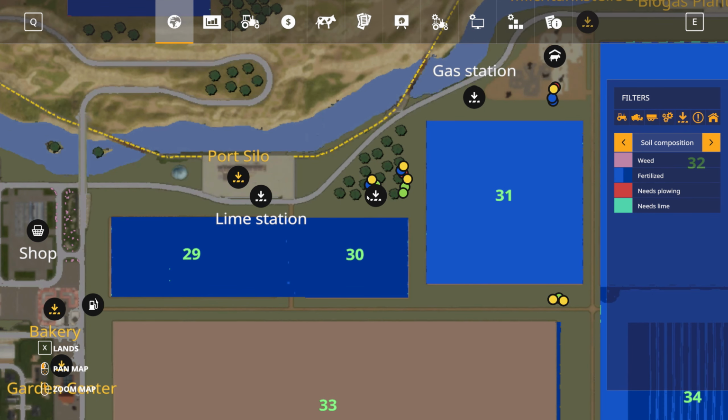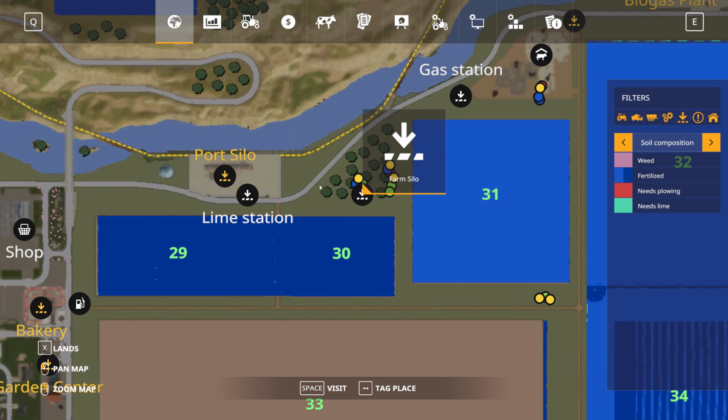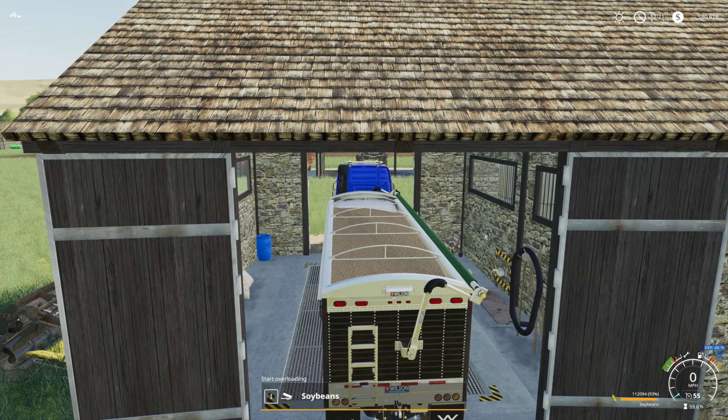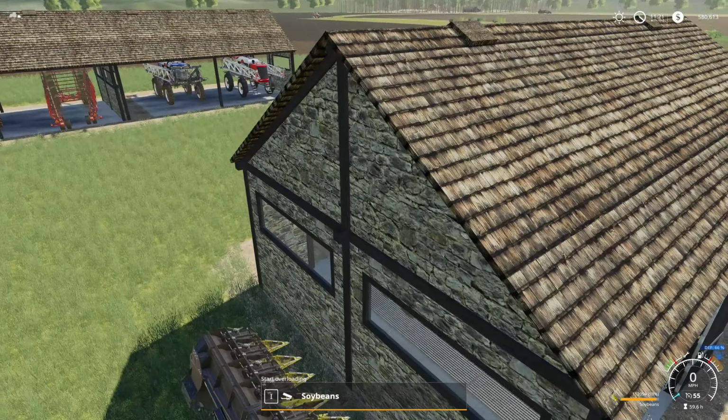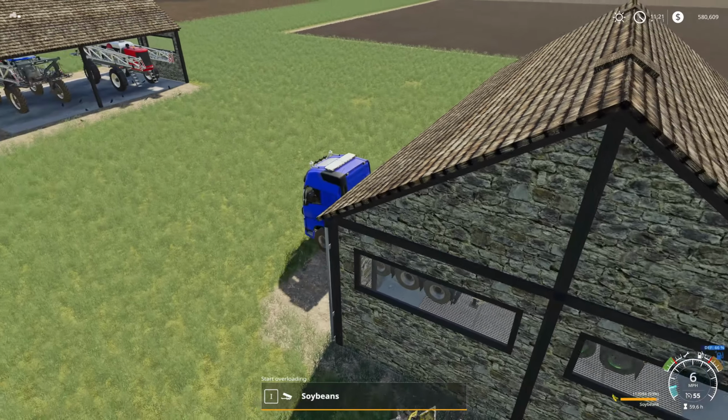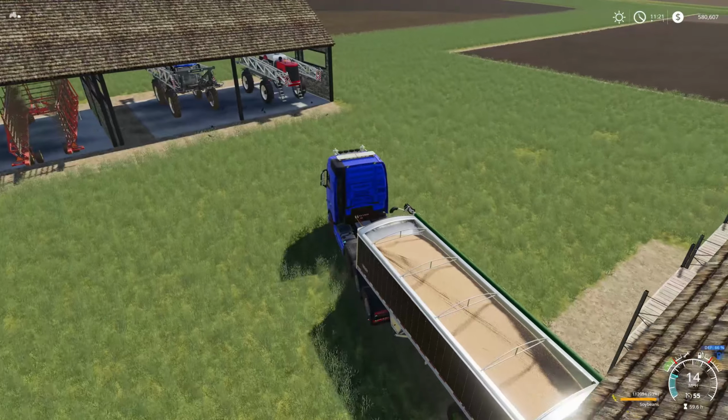Anyways, where's my pickup truck? Farm silo. You're in there somewhere. There you are. Do I have a full trailer? No, I do not, but it should be good enough to get us just shy of $700,000 in the bank account. So back up to the Timberline flour mill.